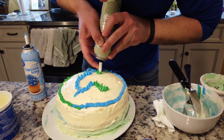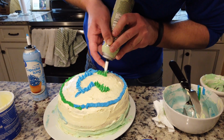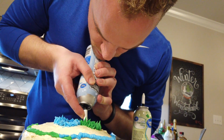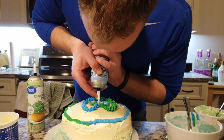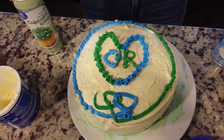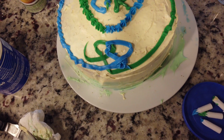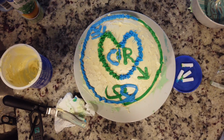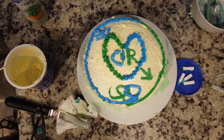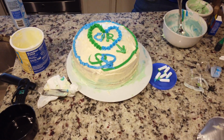You making a heart? Yeah. Oh, now it's looking really good, yeah. Aww. Courtney and Ryan. That's so cute. Totally killed it. Are you proud of it? I am. Good. It looks amazing.